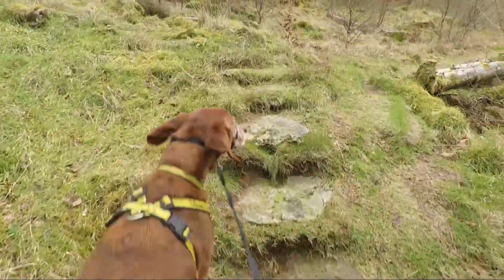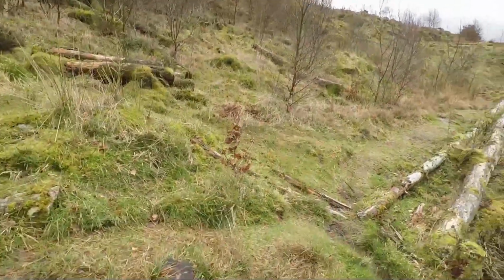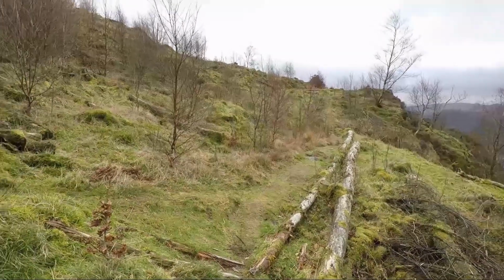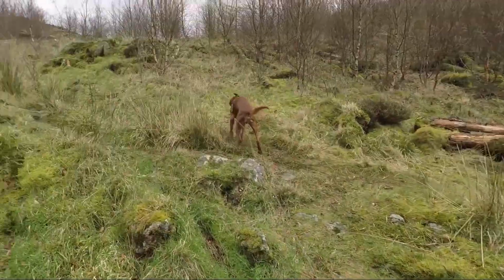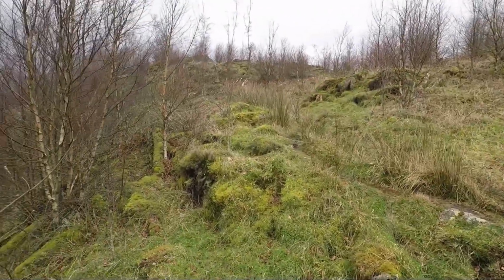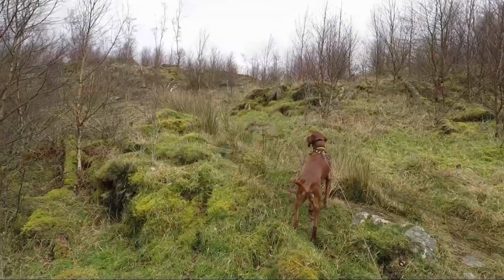When you get to the top of the little bit of pitch path, you'll see that there is a footpath to the right next to the logs. That will take you to the top of Great Howe, but we're going to take this path which goes to the left. It's not much of a path, but it's worth the detour. It gives you a better look at the top of Great Howe Fell.